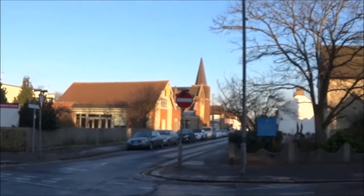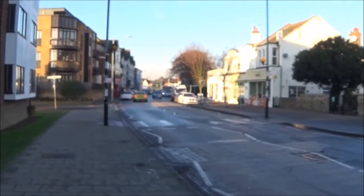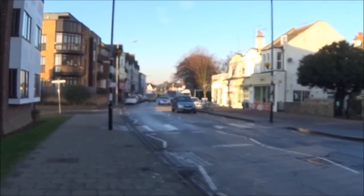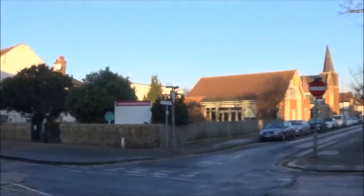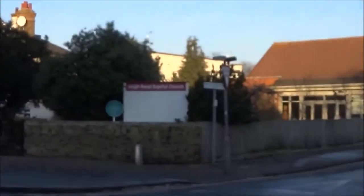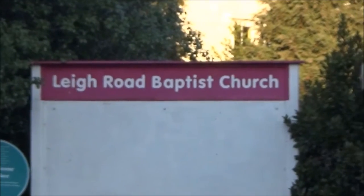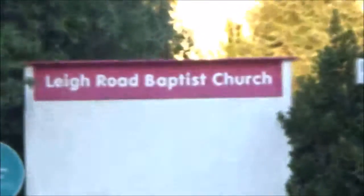As I say, Leigh has many churches and noisy traffic. I bet the Skoda will go just as quickly as that. Anyway, where was I? Yes, Leigh has many, many churches. This one, let me just move my fingers a bit. That's the Baptist church for those of you of that persuasion. Now they also operate a little restaurant cafe where you can have breakfast or lunch or, if you so wish, proper dinner.